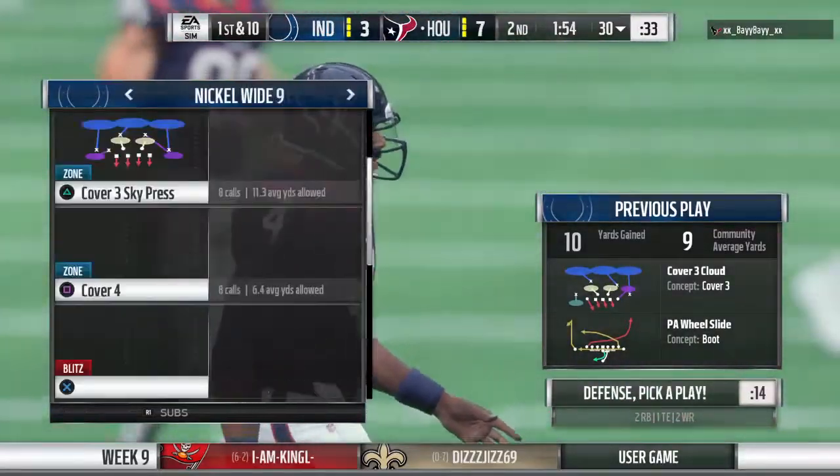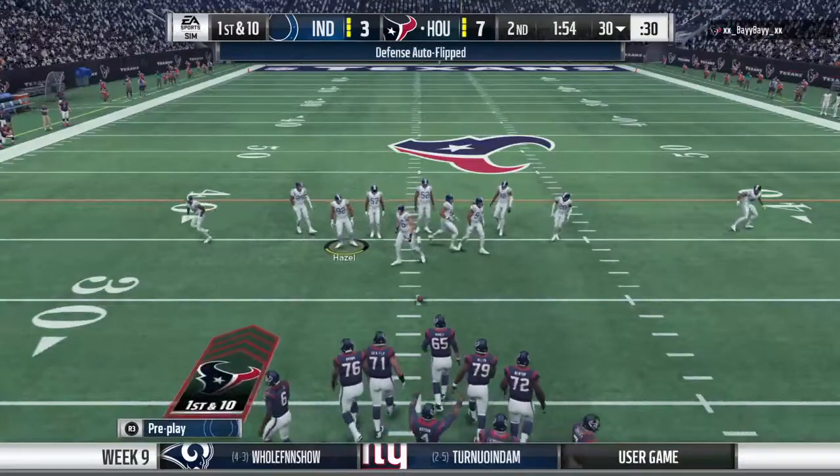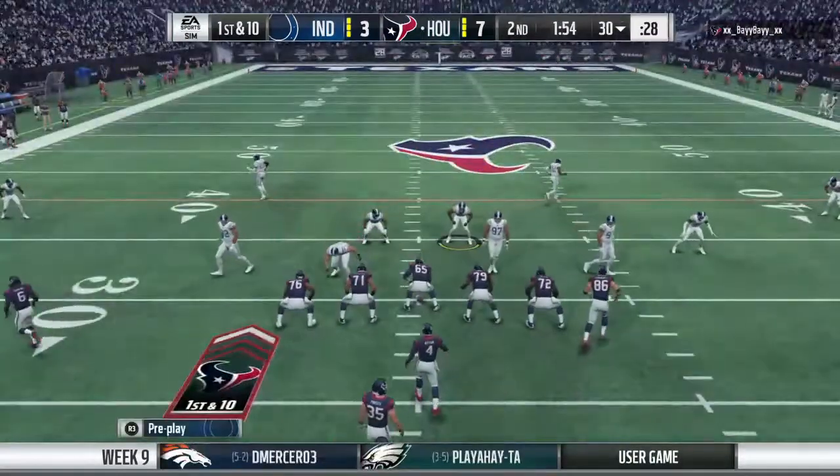So much goes into a successful play, doesn't it? How about that play action there, freezing the defense just enough to bring the tight end free downfield for the completion.